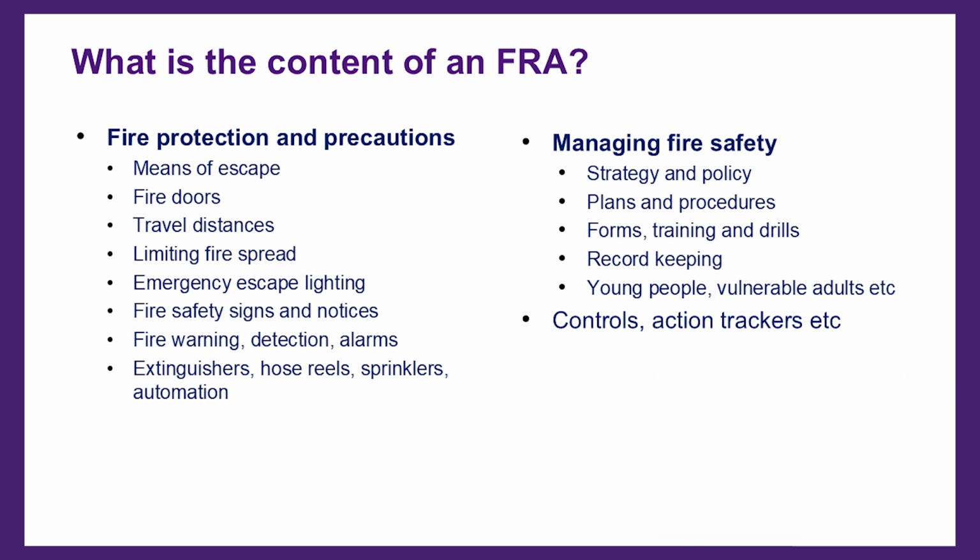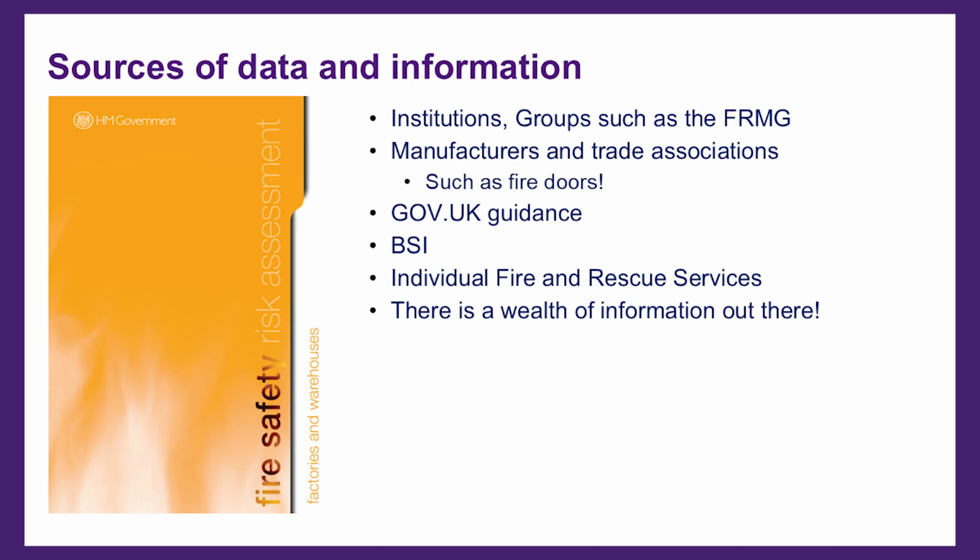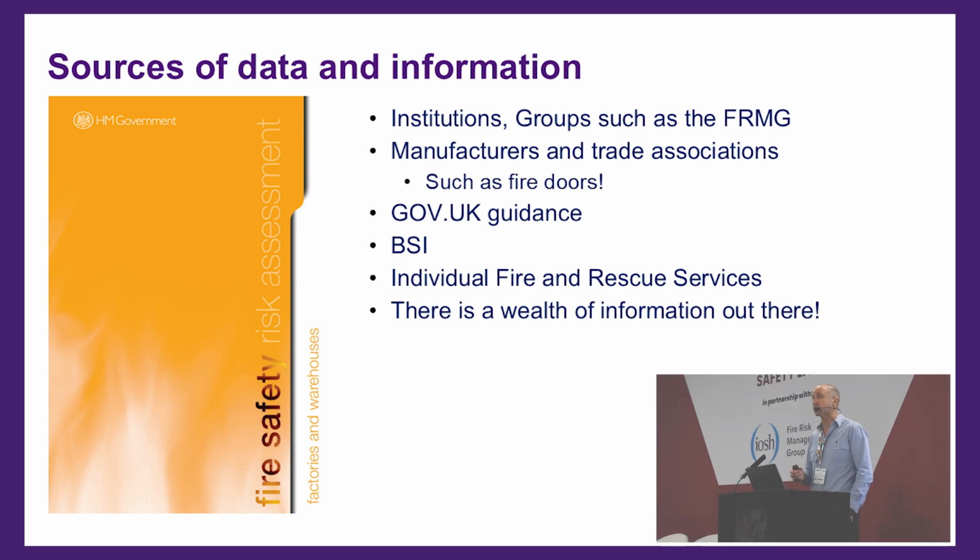So the government have produced lots and lots of different guides. They're all different colours, and they are free on the government website. You can always talk to institutions like us. We've got our LinkedIn page, and we put lots of information on there, so join us on LinkedIn. You can go on the IOSH website and find out information. You can obviously be a member, and then we'll share information with our members.